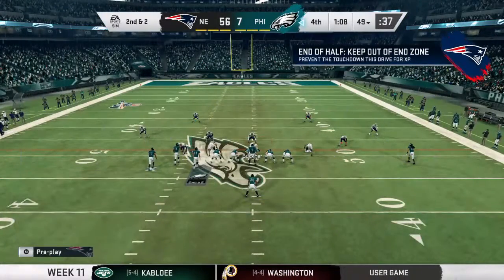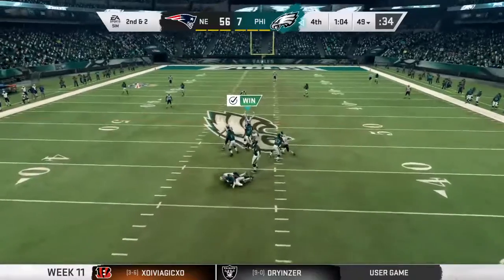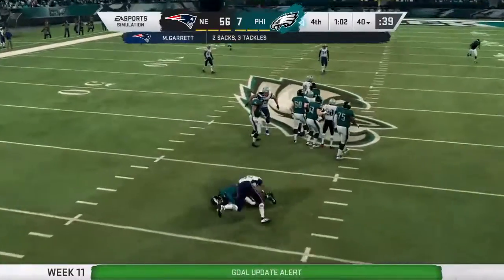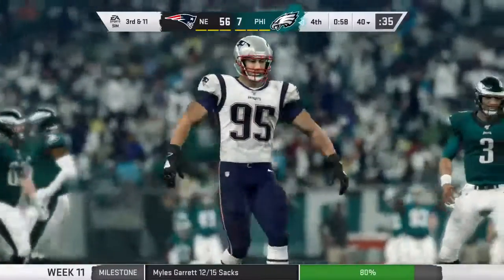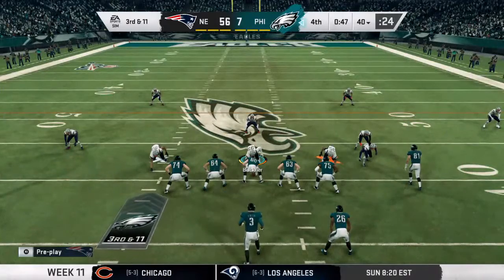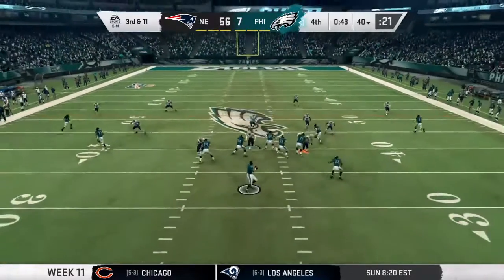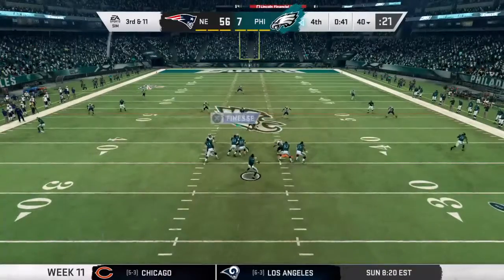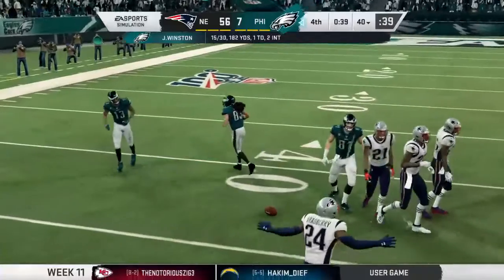Throwing again on second down. Winston nowhere to escape, and he goes down. Myles Garrett racking up sack number 12 for him on the year. Winston from the gun on third down. And the throw there going to be incomplete.